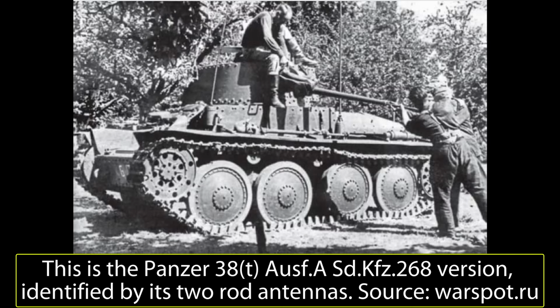The command version based on the Panzer 38T was not popular with its crews as it lacked an adequate view of its surroundings. While the Panzer III was far more preferable for this role, due to a lack of tanks in the early stages of the war, the Panzer 38T was used instead.